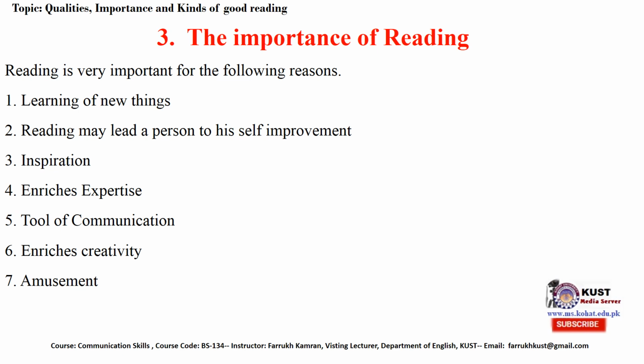Now I will tell you the importance of reading. A good reader enjoys reading. A student who is fast at reading can understand a paragraph more easily than that of a slow reader. Reading is very important for following reasons. The first is learning of new things. A reader of books and journals learns new things in all fields of life. It may lead him to explore and discover new things for himself. It can lead him to success in different fields of life. Reading endows a reader with exploration and understanding.